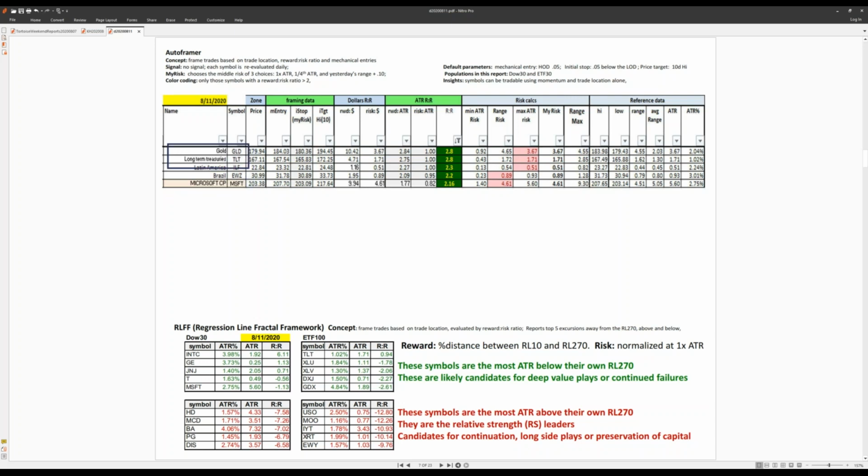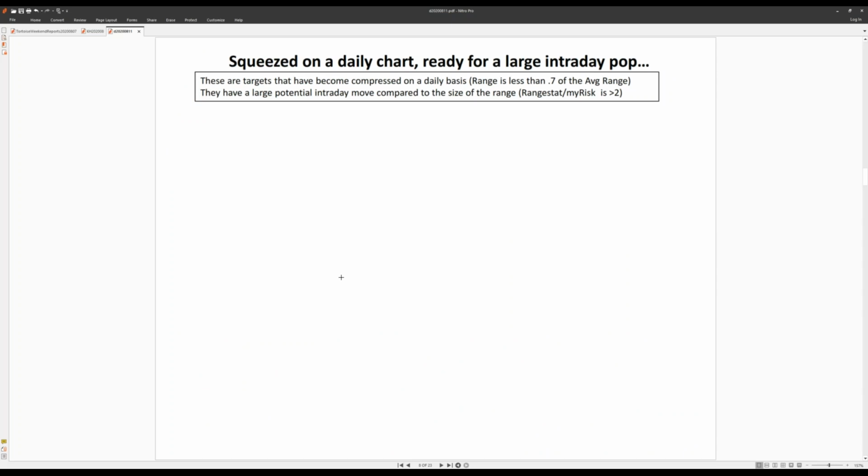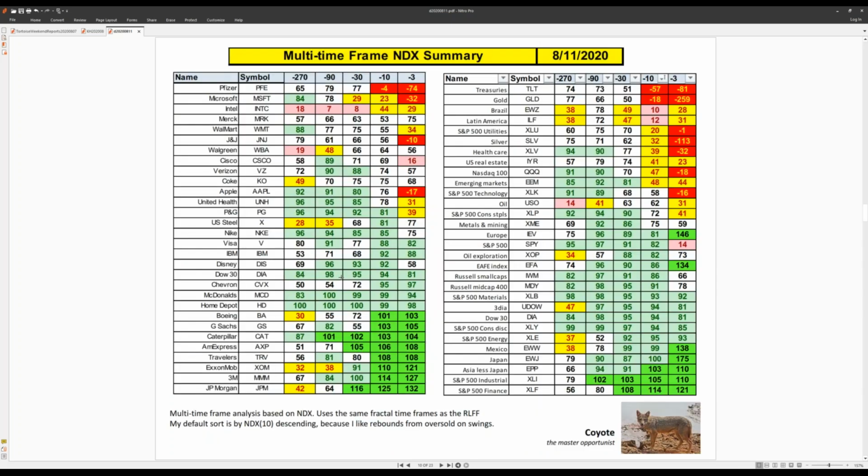Those four, let's see: gold, treasuries, Latin America, Brazil, and Microsoft. You should be able to see here in a second. All testing out better than 2-to-1 on the auto framer, I should say. And then the column under my risk tells you what that swing recommended risk level would be for the initial position. There were no squeezes available today because of the size of the range.